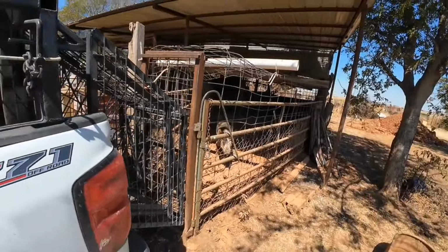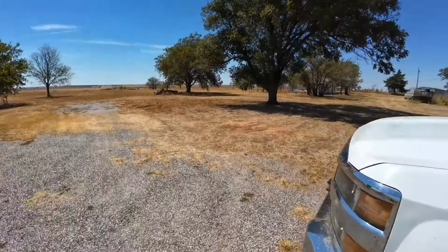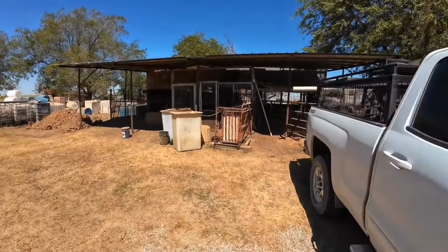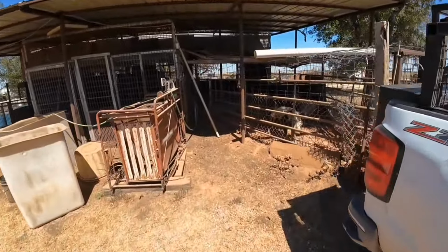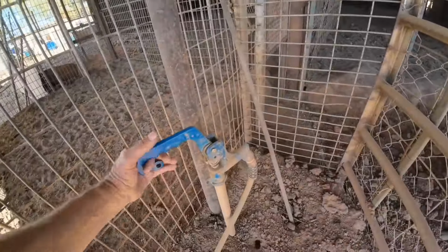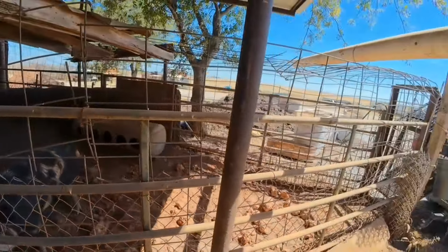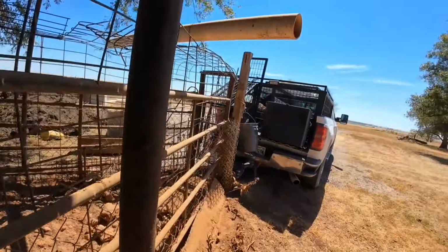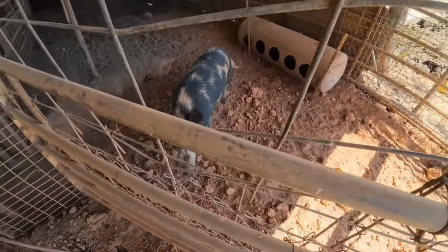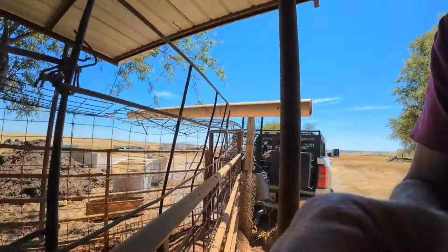Yeah, she's sitting there waiting. Ooh-wee. Pigs, pigs, pigs. They are a mess. I'm gonna start this water while I'm sitting here. We'll see if she will let me set this camera up in here somehow.